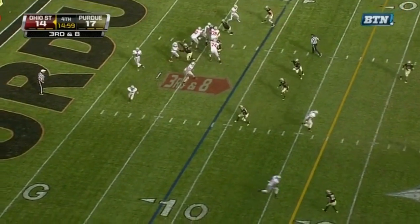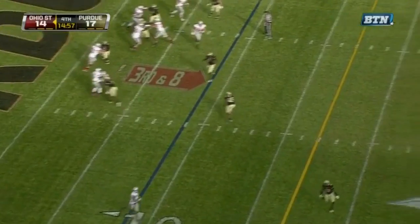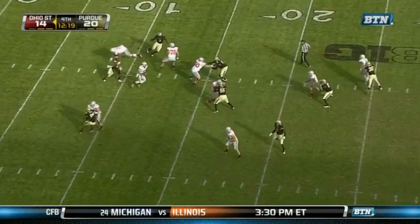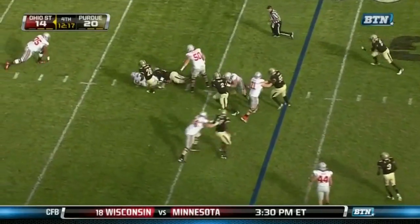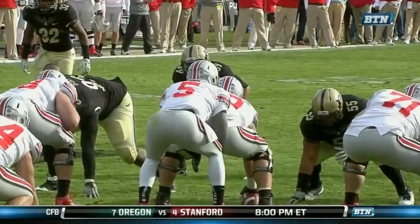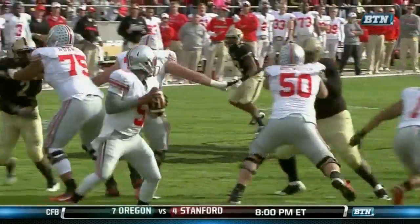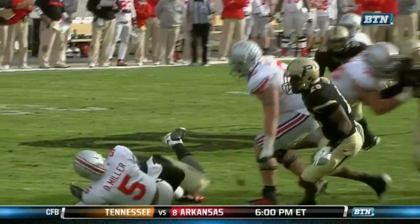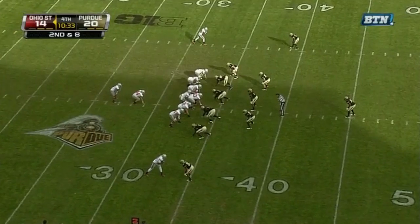Purdue shows blitz. They back off. Miller steps up, wants a deep ball. Lets it go. Miller, he wants to throw. Here comes a weak side blitz. Miller steps up and steps right into a sack. Ohio State's passing game has been anemic all season. Well, Kawann Short right there. Yet to return for Ohio State.